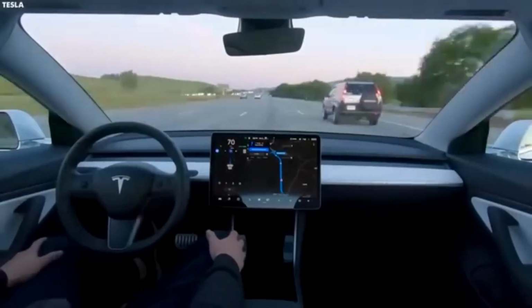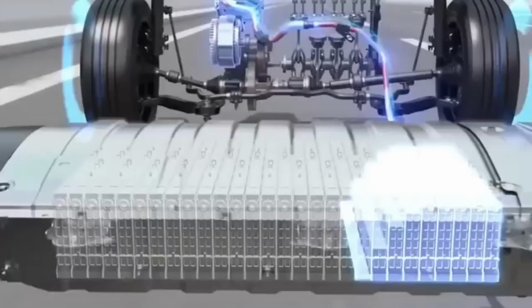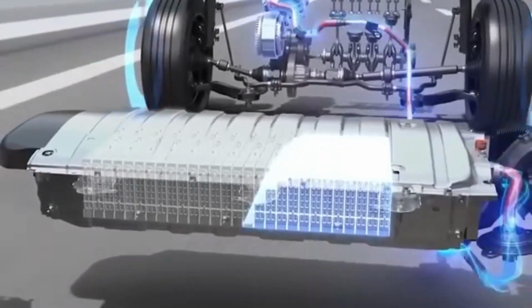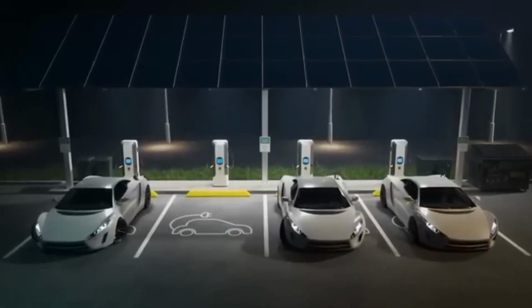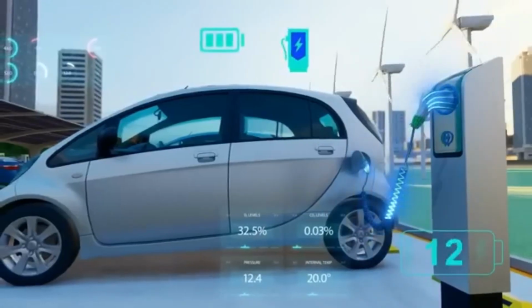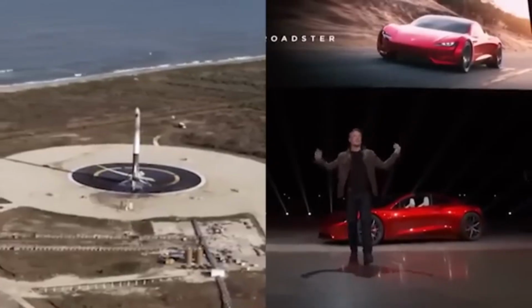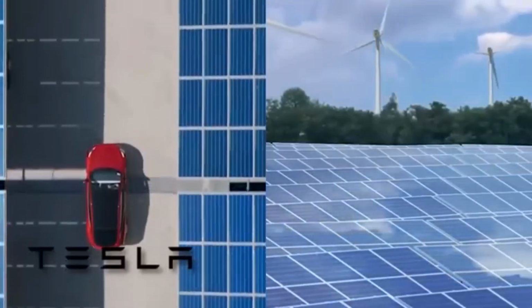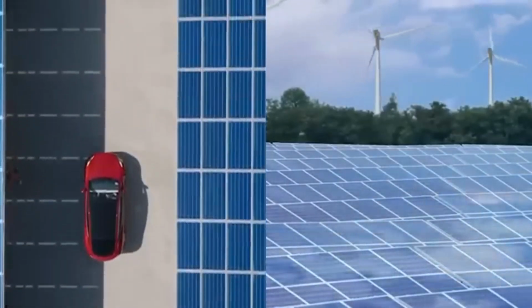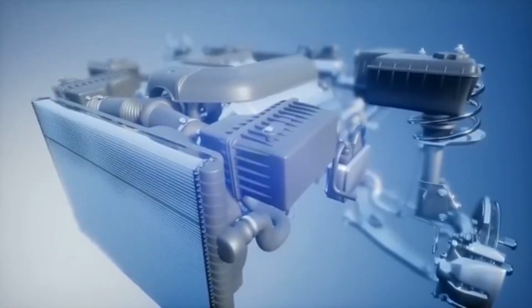And beyond just environmental benefits, the water engine could also be a game changer financially. Gas-powered cars require frequent maintenance, oil changes, exhaust repairs, and other upkeep that add up over time. Electric cars have fewer moving parts, which helps reduce maintenance costs. But battery replacements can be expensive and environmentally damaging. With its simpler design and fewer components, the water engine promises lower maintenance costs and a longer lifespan for vehicles. And as the technology advances and mass production ramps up, the initial cost of water-powered cars could drop, making them an affordable alternative to both traditional gas and electric vehicles.